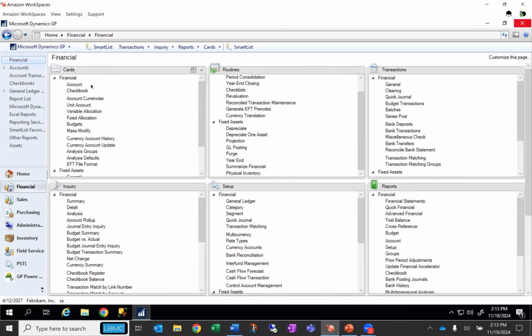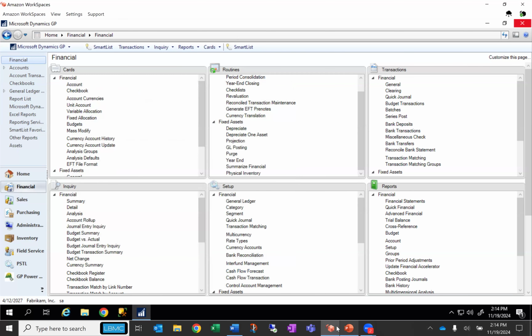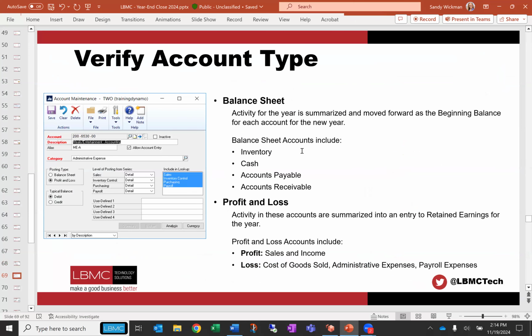So if I go to my accounts, that is referring to these posting types for balance sheet and P&L. This field is what's determining whether it's moving a balance forward to a new year or whether it's closing the P&L accounts to retained earnings. So this is a super important field. You can do that based on a smart list, or you can do it based on individual account review. You're going to make your Dynamics and GP company backups, verify your account types.